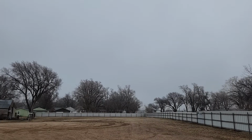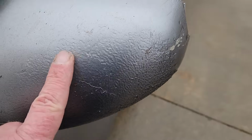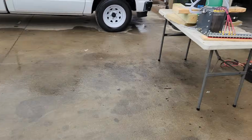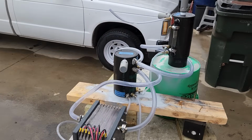Fast forward many hours, and I finally sorted out all the issues. Now, today it's raining ice, and as you can see, we have some ice buildup on the mirror of the Honda. Wonderful. The little diesel engine's been running non-stop for over 3 hours, and we're finally ready to do some testing. It took some time to figure out what height all the components needed to be.